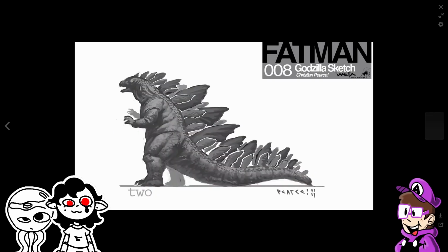That one doesn't look so bad. Those are like the fish fins, but I feel like this works a little bit more. Once you have him standing up like normal Godzilla, I feel like the fins, I can deal with that. Almost looks like he has a bunch of wings, doesn't it? A bit. He's gonna fly off.